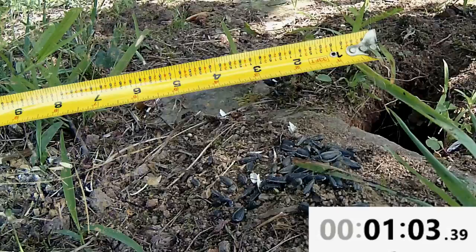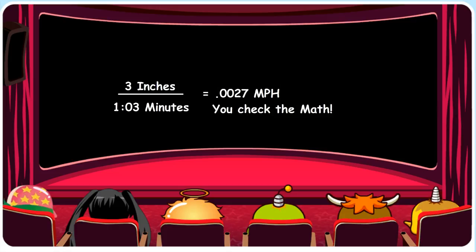Calculations show that the average speed of the slug during this stretch was 0.0027 miles per hour, or just a hair slower than over the full course, indicating the slug's maximum acceleration was likely during the first 3 inches of his travel once it left the burrow, and then it settled into a cruising speed.